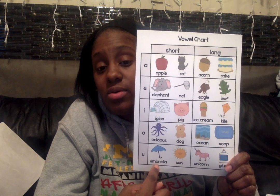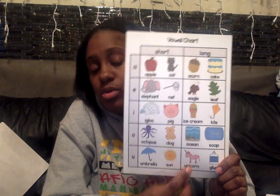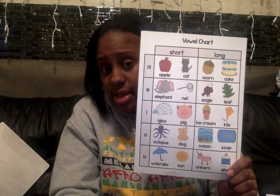Short vowel U, umbrella. Good job. Long vowel U, unicorn. Awesome job, friends. So, friends, remember, short vowels make the sound.